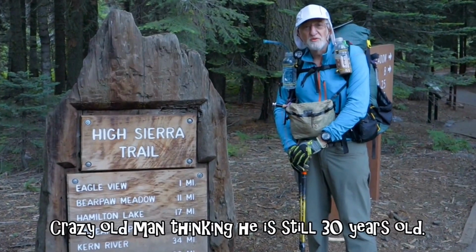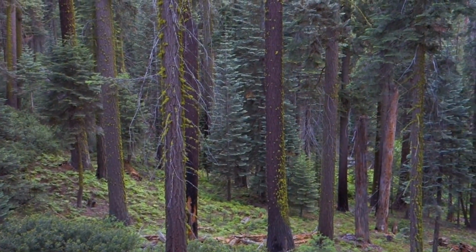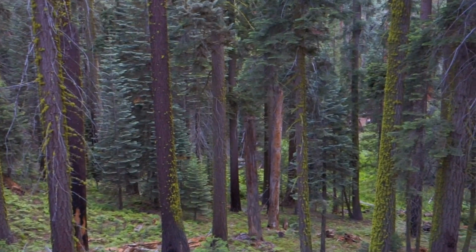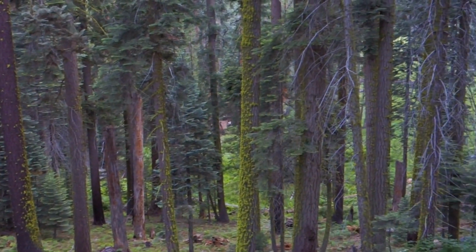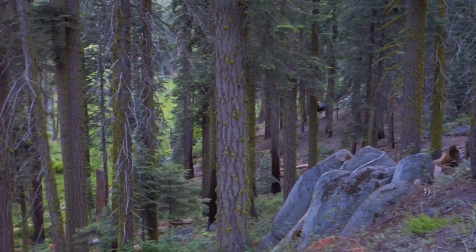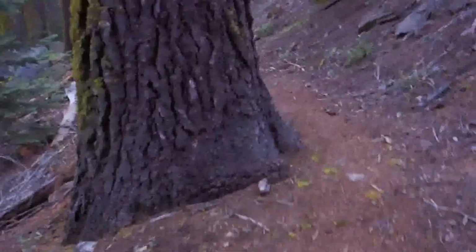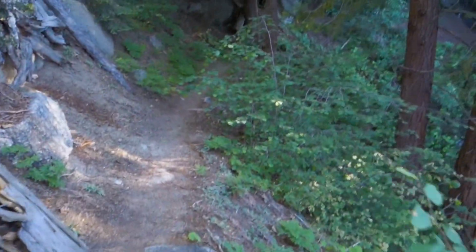This is the start. Should be very interesting. This is along the High Sierra Trail. Very beautiful, lush, ferns growing, meadows. Really enjoyable walking. This is typical of the Sierras.